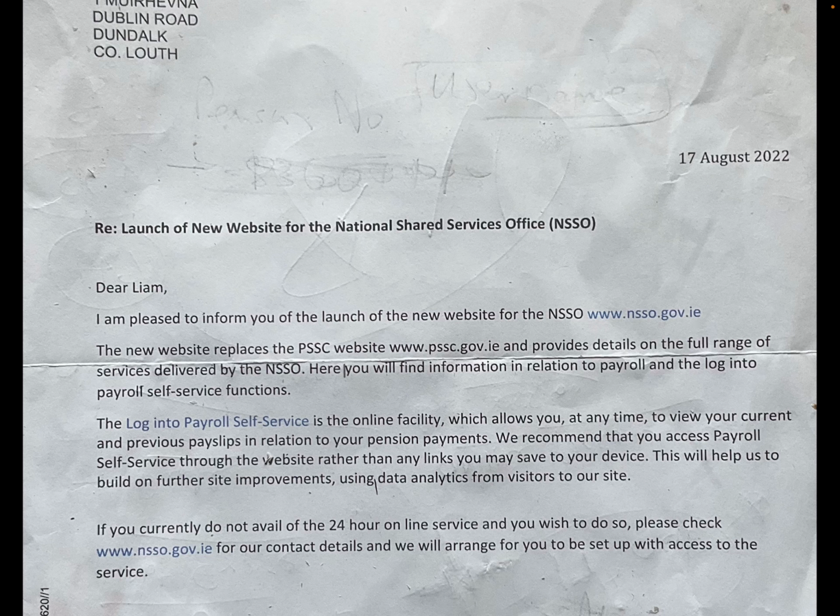Here it says you'll find information in relation to payroll and be logged into the payroll self-service function. So suddenly now I have the opportunity of going online and being able to track my pension payments and download any documents, etc. So in this video, what I propose to do is just go through the process of going online, logging into the system and seeing what's available. This might be a contribution to retirees who are finding difficulty in accessing or going online, and to help with the transition to the digital infrastructure that we're all trying to cope with at this time.